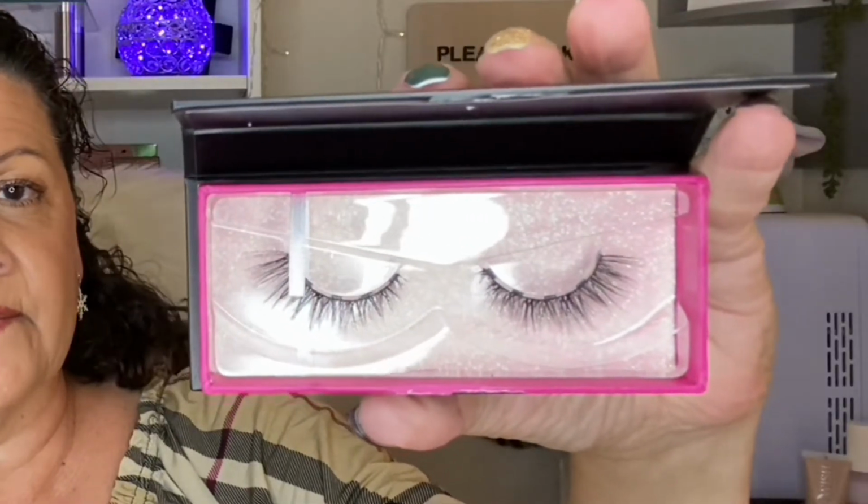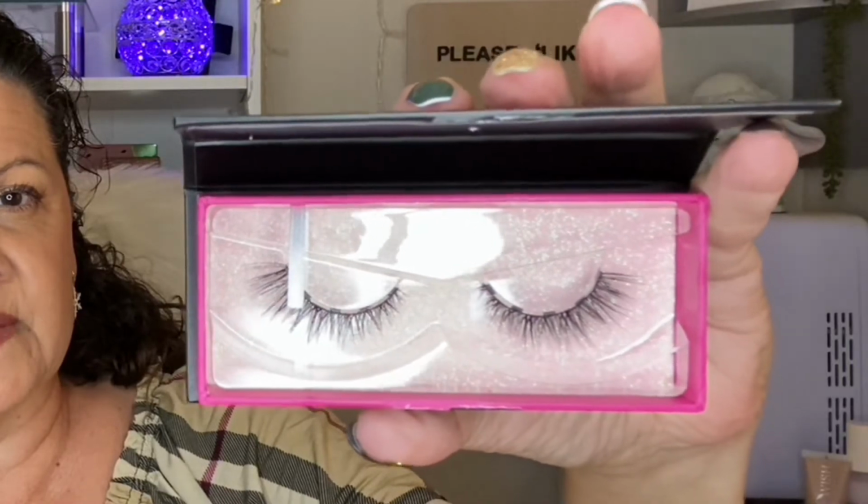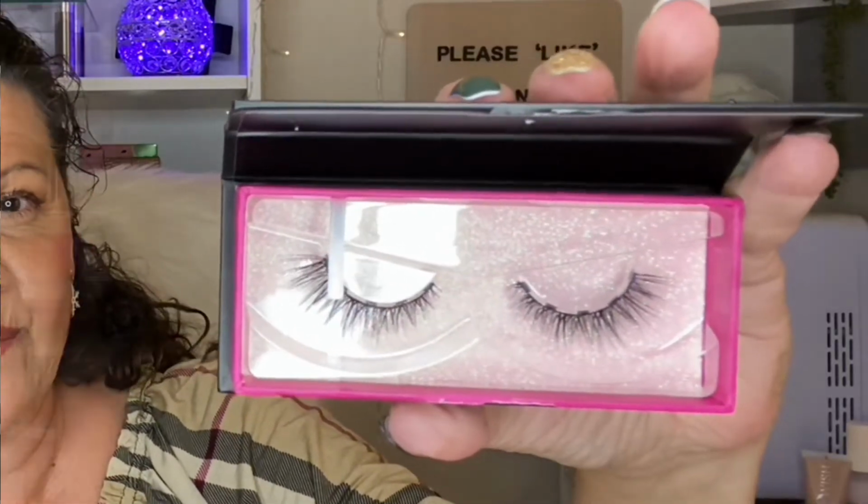But look. They're natural. They really are. It really is hard to see these. Then by Moxie Lash, these are Wifey Lash. Wifey Lash is the style. Nice box. Pretty. Not poof, you know, in your face, where they're touching your eyebrows, getting stuck on everything.